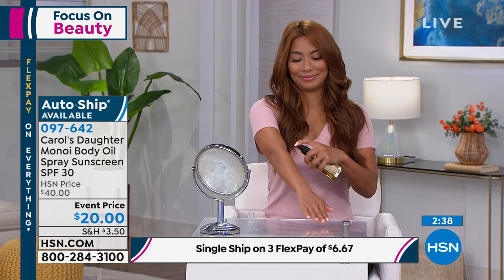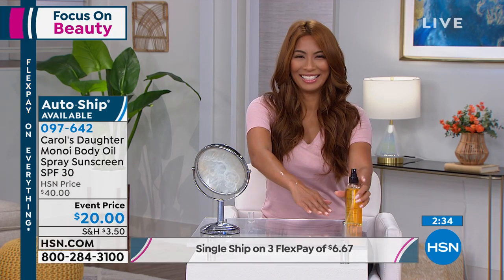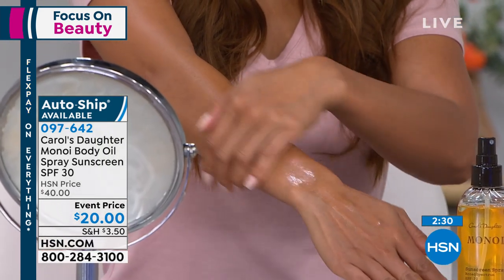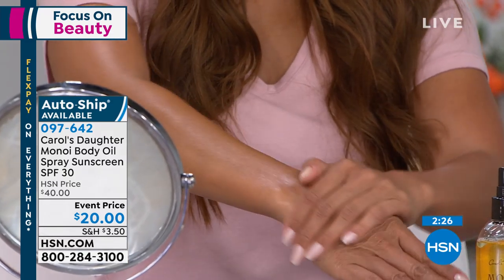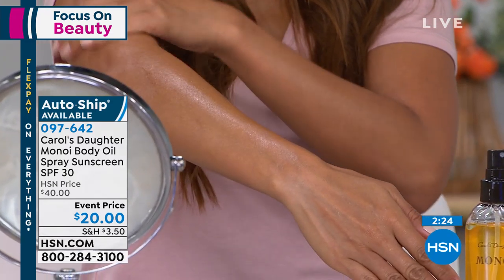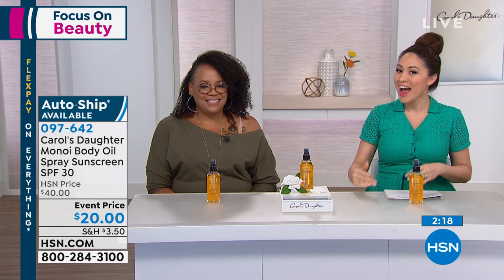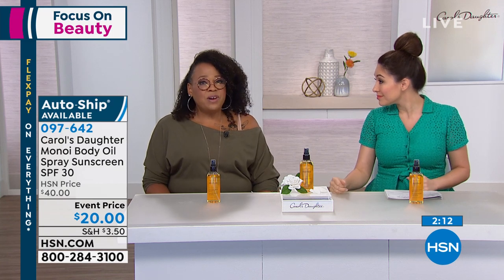We want to be able to have this available. Oh, and there's Val. I didn't even know she was over there. Good morning, Val. Everybody raves about this when they get it and how different it is from what they're used to doing. You're more likely to use sunscreen if it's not all of the things that you hate about sunscreen. Exactly. And we know how important that is. No matter how, we know it's important, but we still try to avoid it.